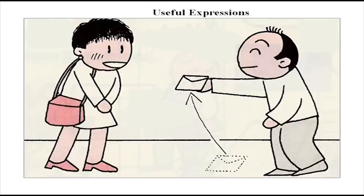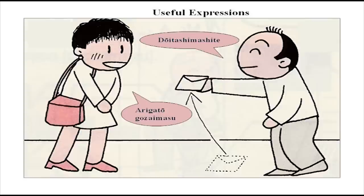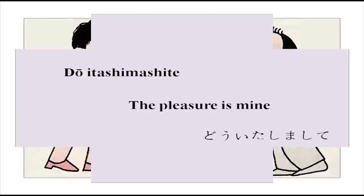We have these two people, A-san and B-san, and they are walking on the road, and probably A-san drops something on the road, and B-san very nicely, gallantly, he picks it up and gives it to A-san. So what does A-san have to say after that? Arigatou gozaimasu. And what does B-san say after that? B-san says, doitashimashite. Doitashimashite means it's all right, or the pleasure is mine, or mention not. Arigato, of course, you know, means thank you. So these are two nice expressions which you should remember, which you can use whenever you are in Japan or you are practicing with Japanese people. Doitashimashite means the pleasure is mine, or as I told you earlier, mention not.